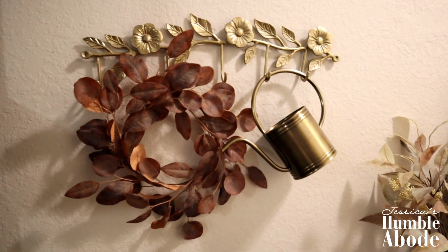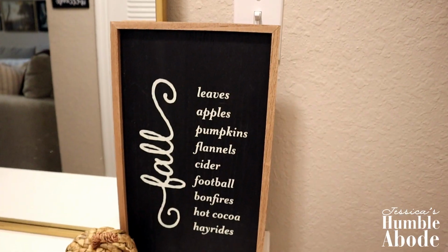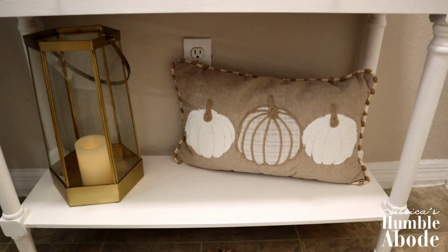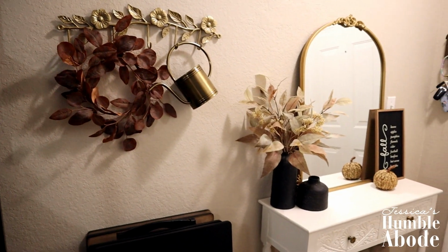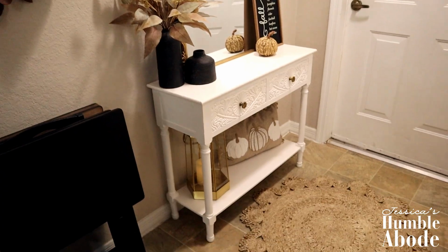Here's how the entryway turned out. I like the pops of black that I have in here, and it ties in with the little bits of black that I have in the living room. I also have that mahogany color and just some of the warm browns.